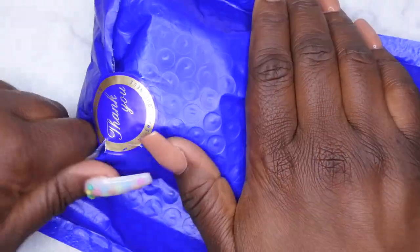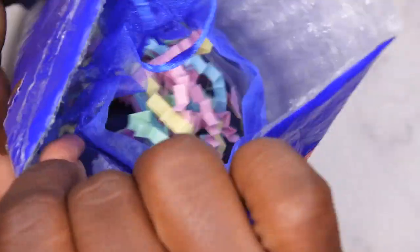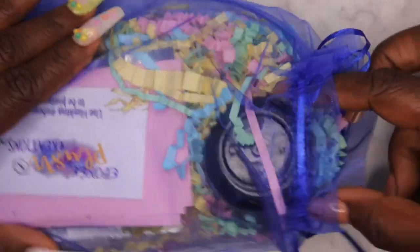So let me go ahead and open this up. Okay. Very cute. Got a little bit of confetti in here, with this cute little bag. Oh, this is cute. Okay. So that's how everything comes packaged here.